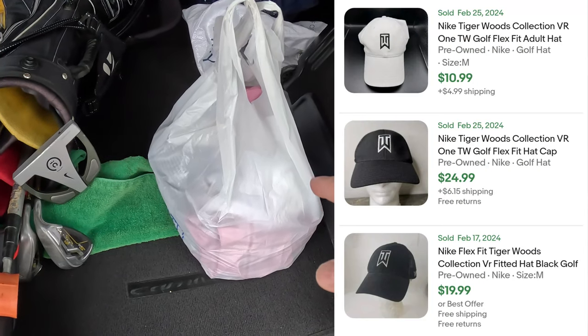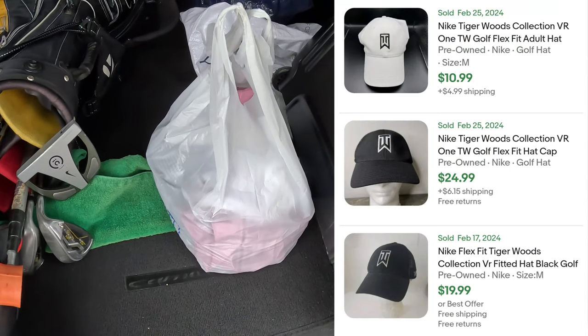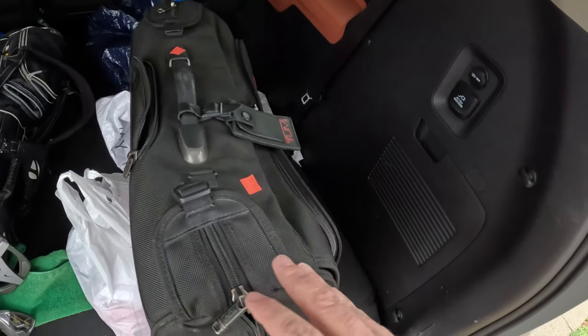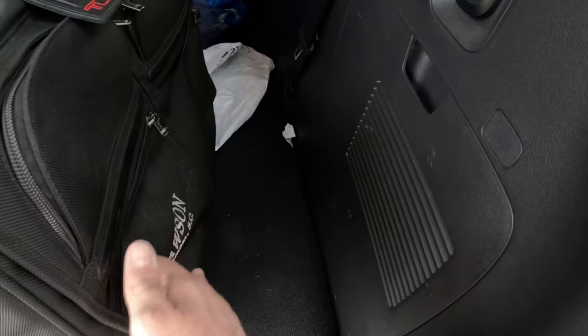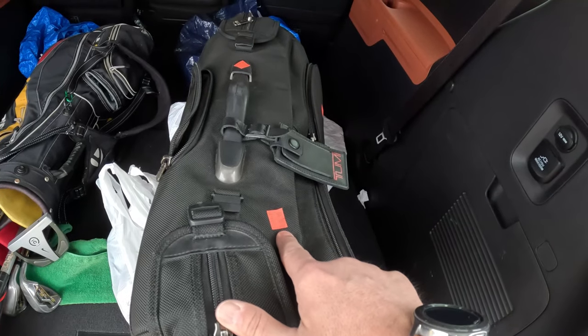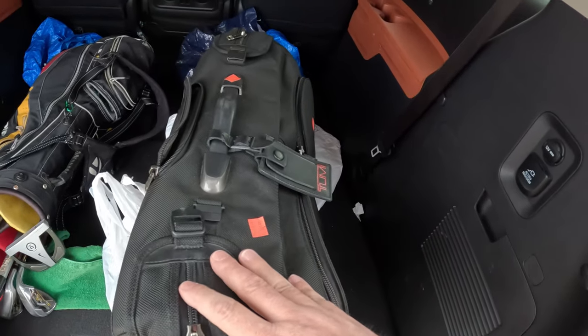I got the Tiger Woods hat, which is really cool since he doesn't use that logo anymore. Hopefully, the value of that will go up. And then the Tumi bag. Like I said, I'm going to have to do something with this embroidery, I believe. I may try pulling it off and see what happens. Either way, $14.99, I think into at least $100 is pretty good.